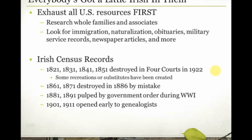Now, for those of you who are new to genealogy, you may not know what happened to Irish census records. So here's kind of a short, condensed version of that. The 1820s census records were all destroyed in a fire in Four Courts in 1922. It was during the Irish Civil War. There was an explosion, and all of those documents were destroyed. However, there have been some attempts at recreation or substitutes, and I'll show you where to find some of those here in just a minute.